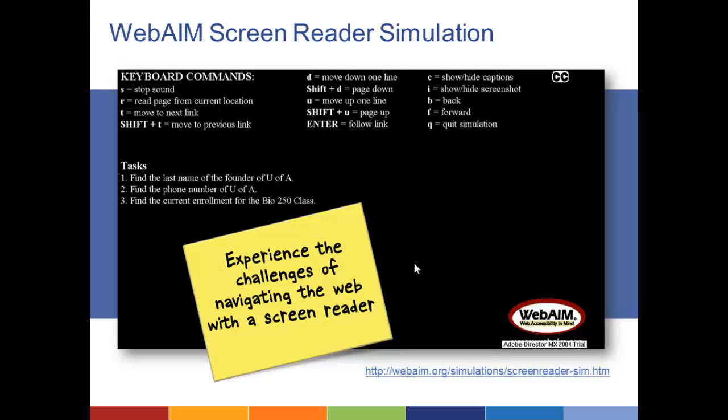Here's a potential option. A screen reader simulation is an interesting thing, because as long as you can actually hear, you could certainly use a screen reader. But as we mentioned, they are pretty complicated, and they often rely on you knowing a fair amount. You can also use something like, right here we're looking at the WebAIM screen reader simulation, which allows you to think through the navigation of the web with a screen reader. It gives you a sense of what the experience is for someone using it.